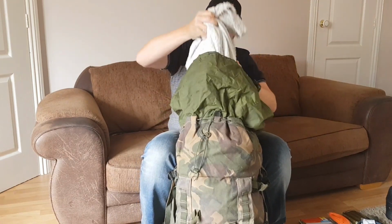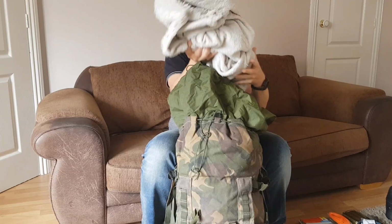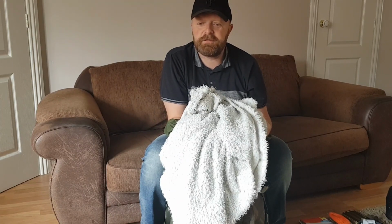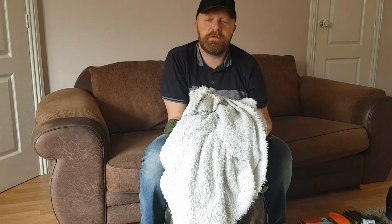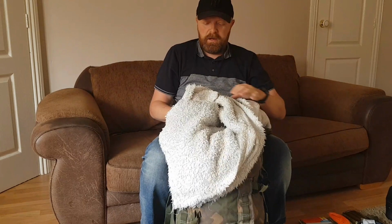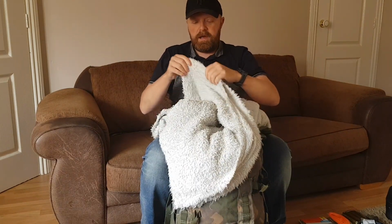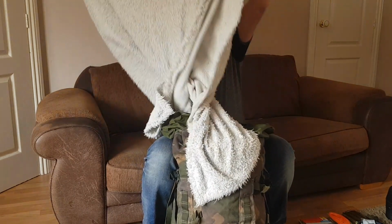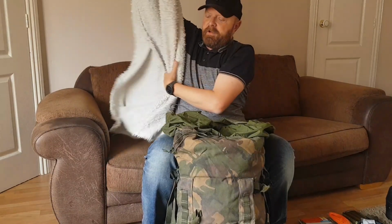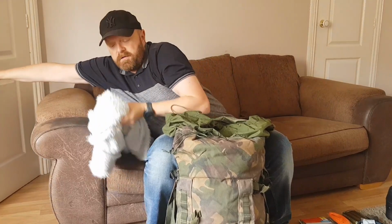Now, that is quite heavy. It's the dog's blanket, basically. I'm probably coming up with another solution for that, because I want him to be comfy and to lie on something comfortable in the tent, so that way he's going to settle. But it is heavy, so I'm going to look at doing an alternative, maybe something else that he would find comfortable. So that's that for now.